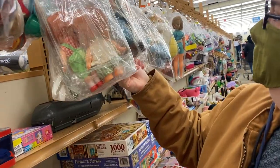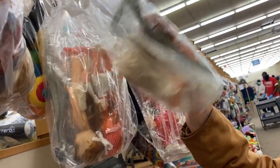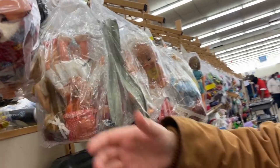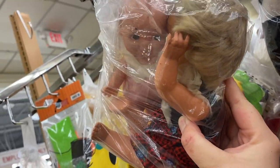Hi. Bunch of old dolls here. Oh, wow. Yeah, there's a bunch of them. That's cool. Is that a Kewpie? What? Is that a Kewpie? Possibly. It looks a little bit like it. I can't tell.